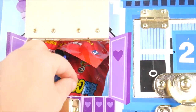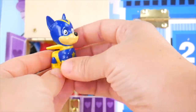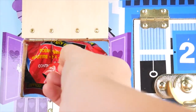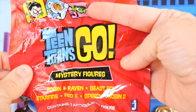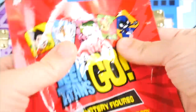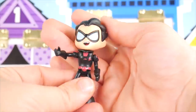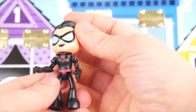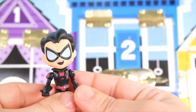Cool stuff. Okay, Bingo. Well, let's see what's in here. I see Chase. Wow, Chase is super pup. Chase is on the case. And another surprise in here. From Teen Titans Go. Mystery figure. Who could it be? Great. It's Robin. Whoa, look at his dark superhero's uniform and mask. And that hair looks like it's really getting blown by the wind, right?